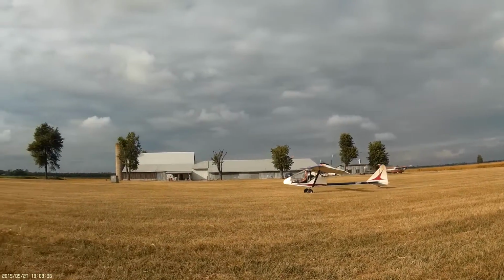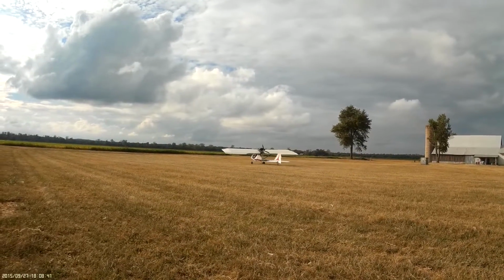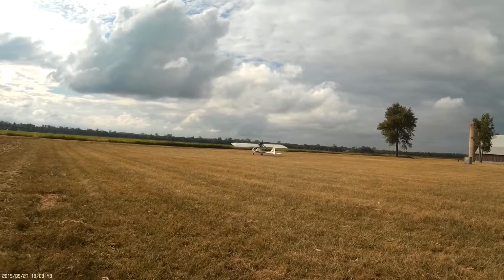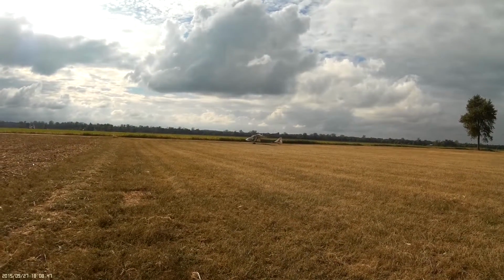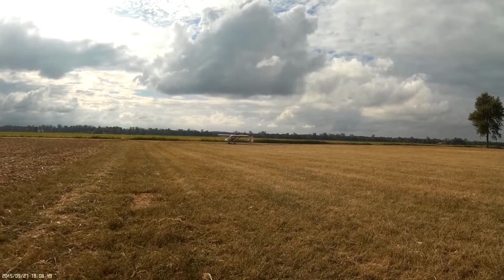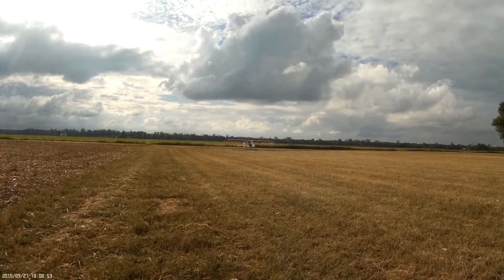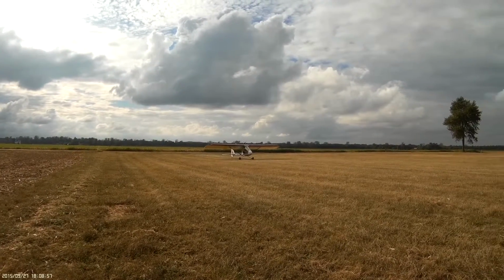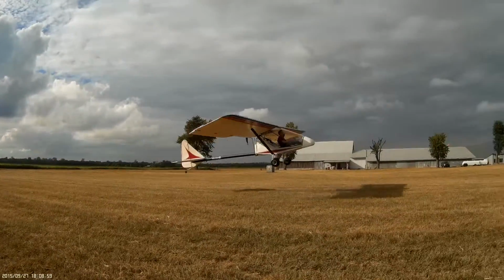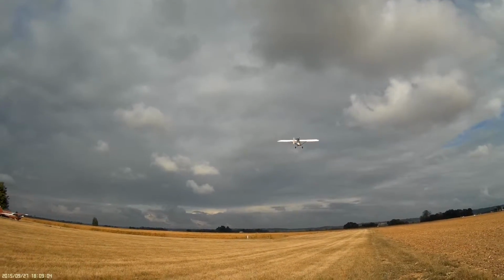Not going back in to adjust the prop, so he must be somewhat happy with it. This can be a short takeoff. Oh yeah, that's short.